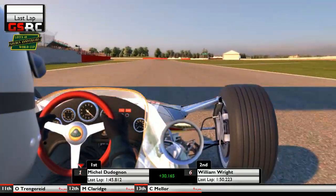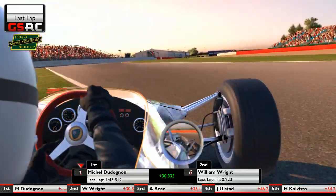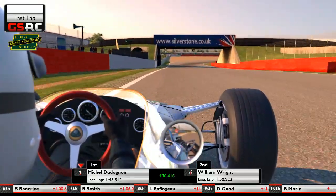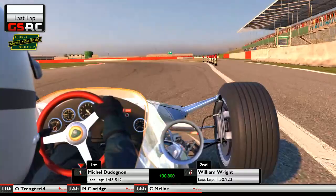Yeah, that balance we talk about. I think Dunigan's got this one figured out, though, as he heads into the Abbey chicane one last time. Nice smooth trip through there. No such problems as we saw for Claridge for Dunigan.